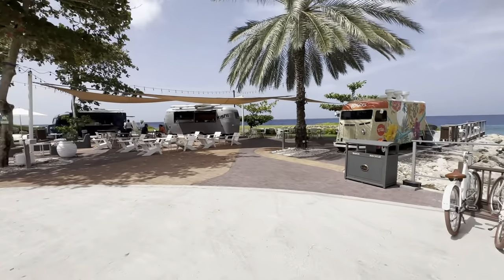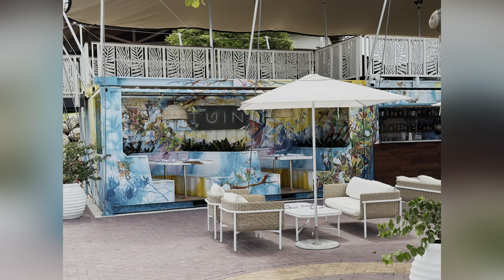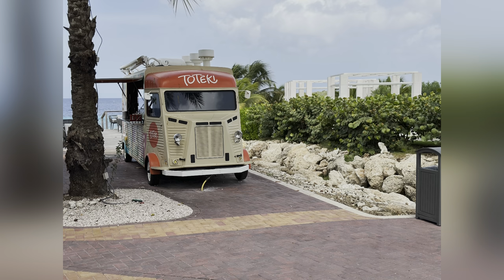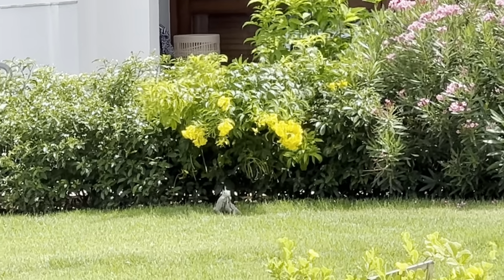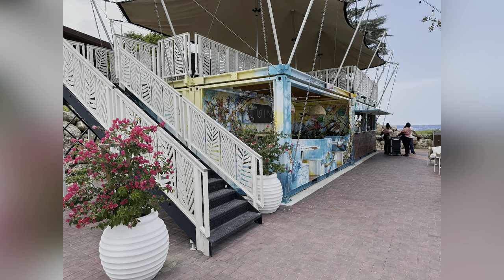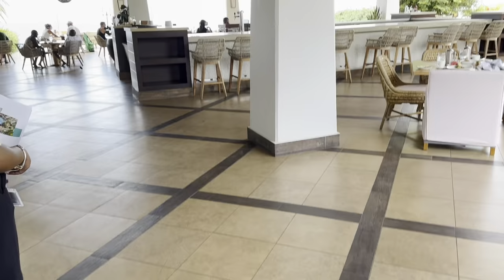There are also food trucks at this resort. We saw a huge iguana enjoying some lunch under a bunch of yellow flowers. Here is another one of the many restaurants here.